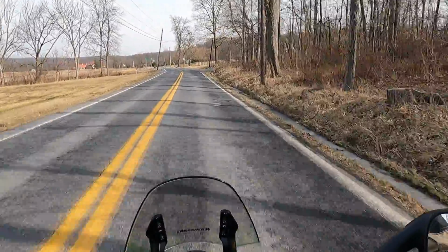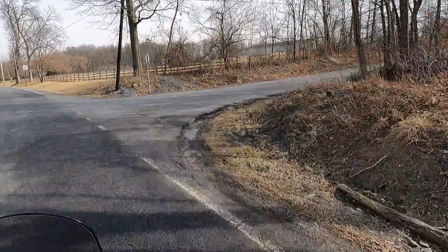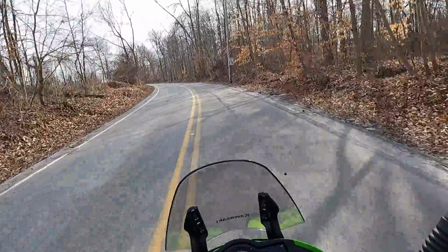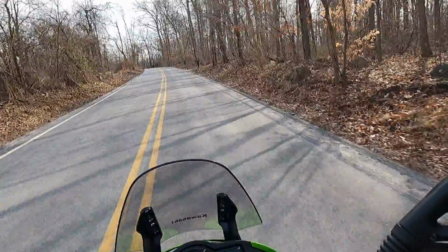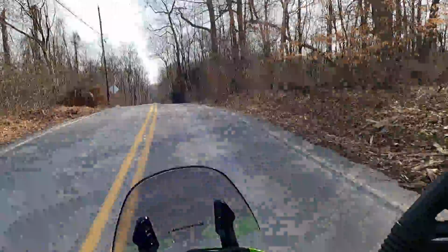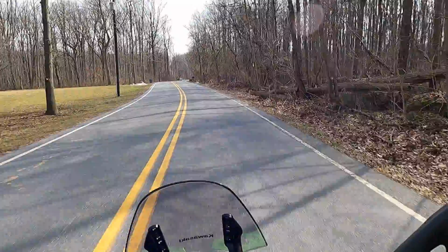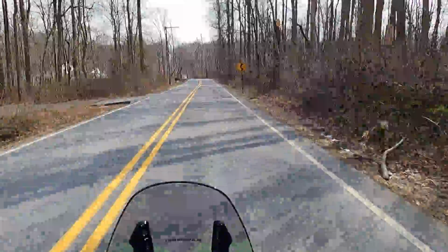One of the main things you'll notice when you hop on this bike after the Honda is you have a lot more RPM to play with. The Honda redlines at 7,000 RPM. This thing doesn't redline till 10.5, and it just has a whole lot more motor. And another thing is the confidence that I have on this bike is phenomenal.